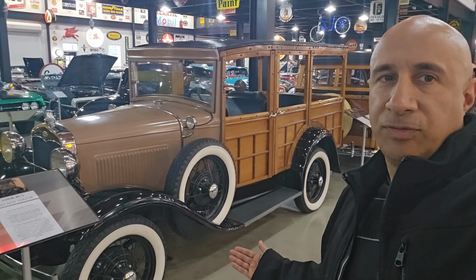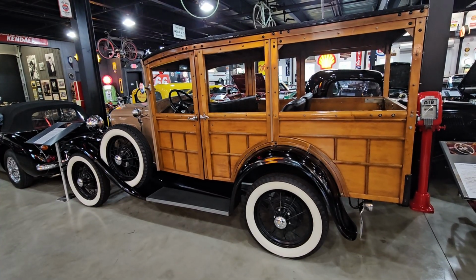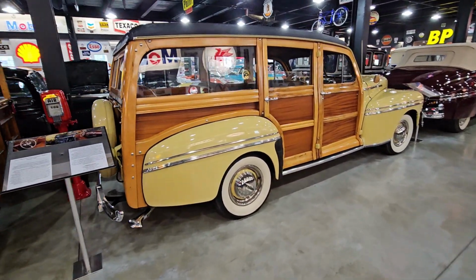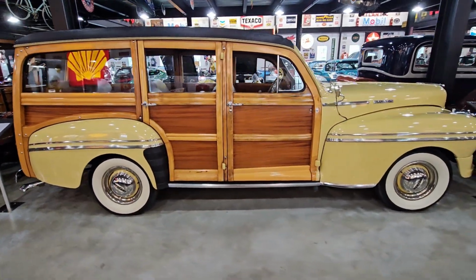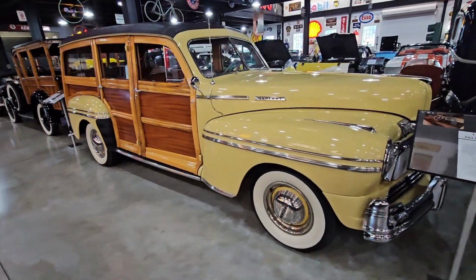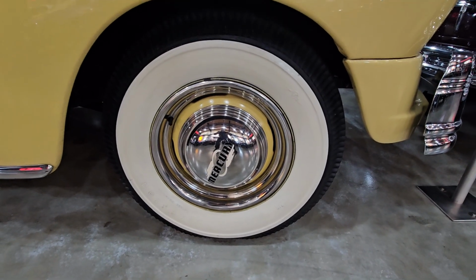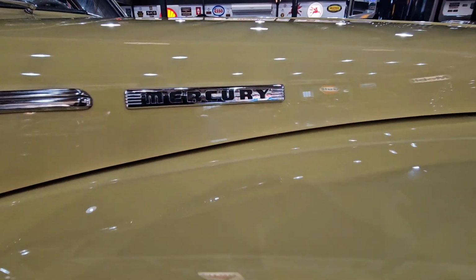But anyway, this is just an absolutely beautiful and stunning Woody here. So right next to this 31 Ford Model A, we have a 1947 Mercury Woody station wagon, and just look at how beautiful, gorgeous, and stunning this is. Look at the wood paneling with the yellow. It looks absolutely gorgeous, and then the yellow trim on the wheels. Yeah, I am just a sucker for the Woodies. I just love this style of wheels too. They not only bring out the car, but really bring out the history.